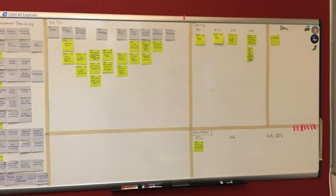Here's a sticky board. So we've got the to-do column, and people self-assign themselves into the doing column. And there was a little bit of a review workflow during the sprint, kind of QA and documentation happening here rather than waiting all the way till the end to do it. And then this would be all the cards.